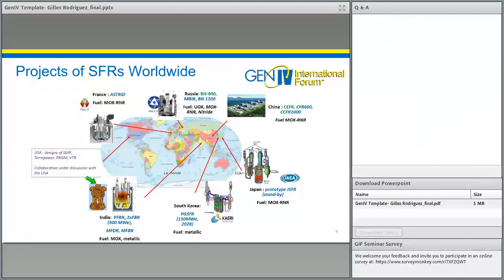Yes, so this table is also just here to show you that sodium fast reactors are developed worldwide and by major countries. When I'm talking about major countries, I'm thinking about major countries involved in the development of nuclear systems and nuclear reactors. So as I told you, of course, we have France and the ASTRID project. In Russia, there is BN 800, but we have also some other projects like BN 1200. In China, there is the development and operation of CEFR and the future development of CFR 600.